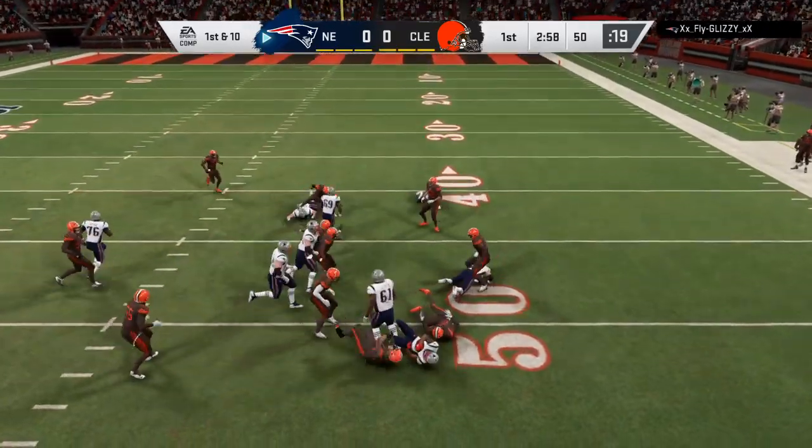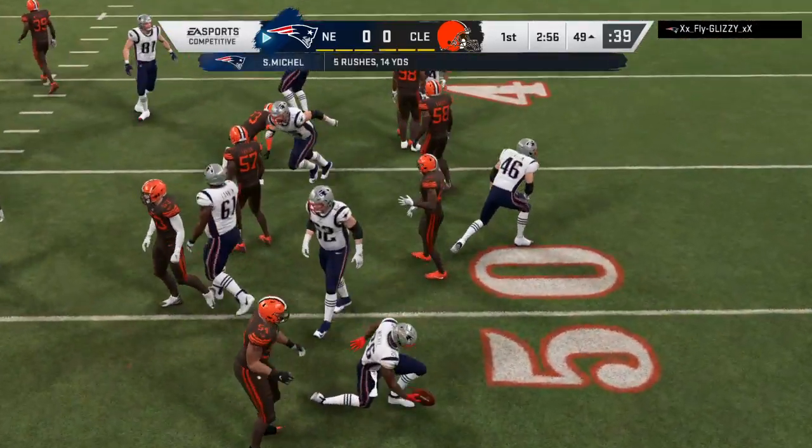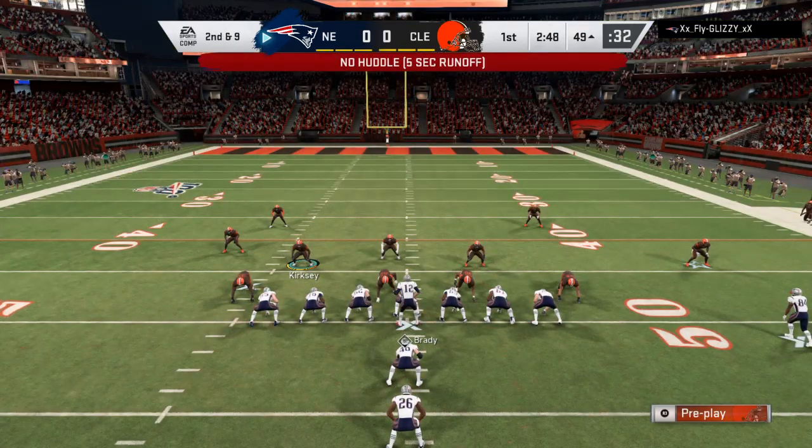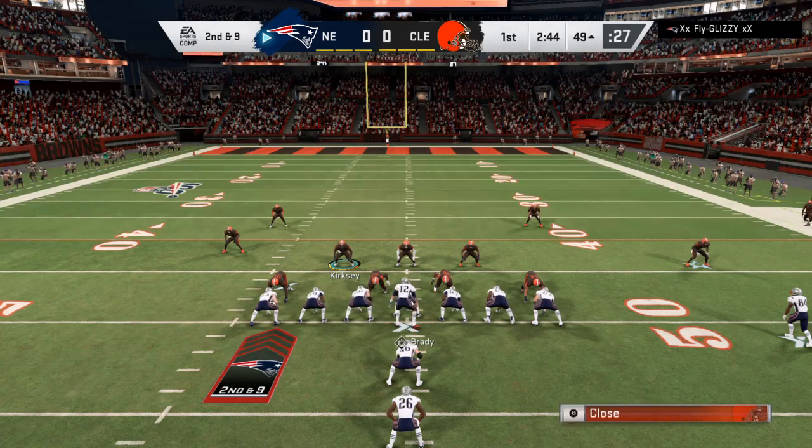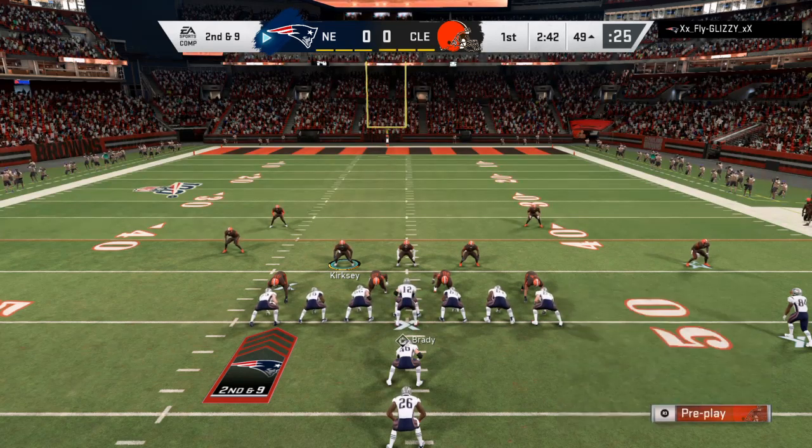Now a 1st down carry. It's Michel. And good penetration here. He'll get this down only to about the 49-yard line. Just a yard on the pickup there, and it'll bring up a 2nd and 9.